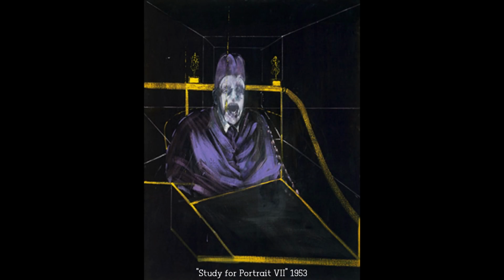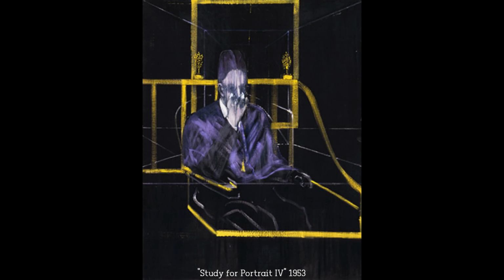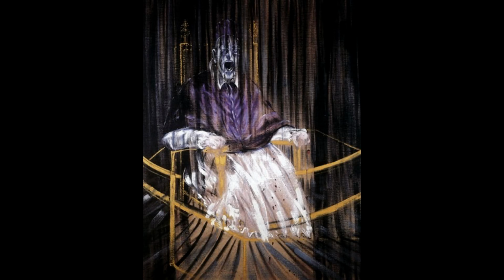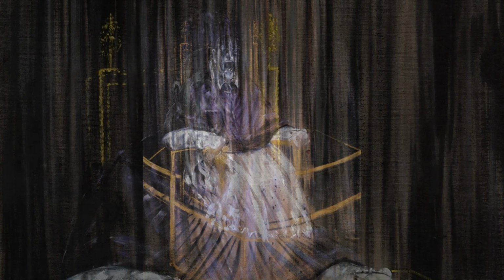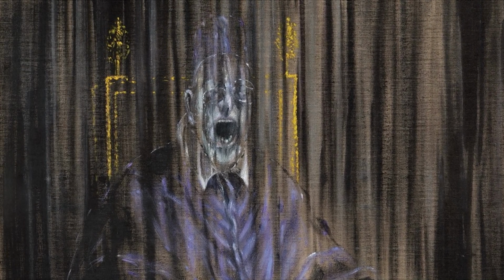The most famous and familiar star of his 1950s paintings, though, would of course be the many appearances of the Pope. His most famous example, again emerging in 1953, is called Study after Velasquez's portrait of Pope Innocent X. We can once again see the screaming face of a nurse from Battleship Potemkin, with broken spectacles hiding the eyes as if he's been brutally bludgeoned.